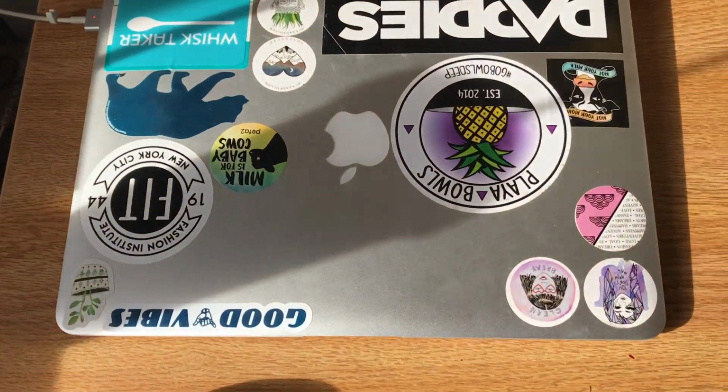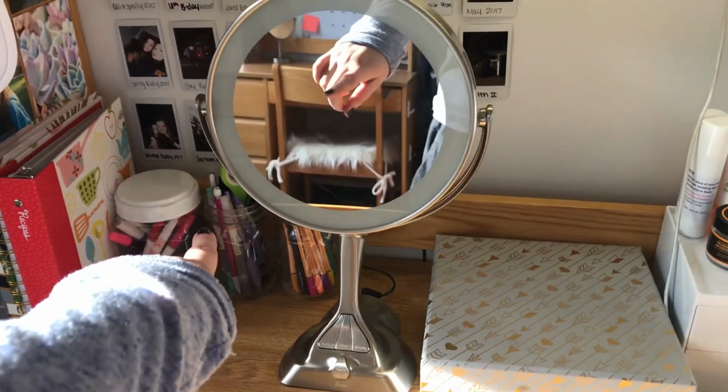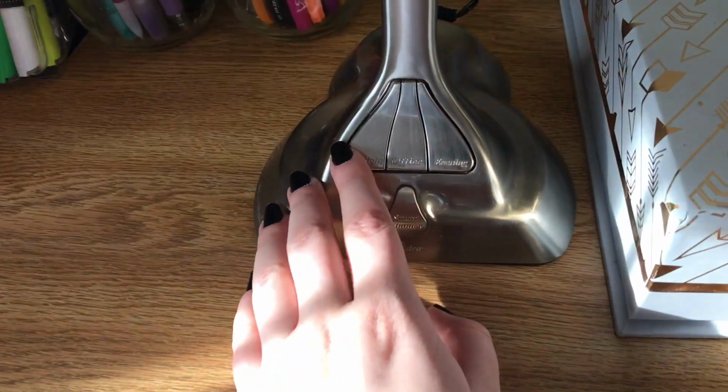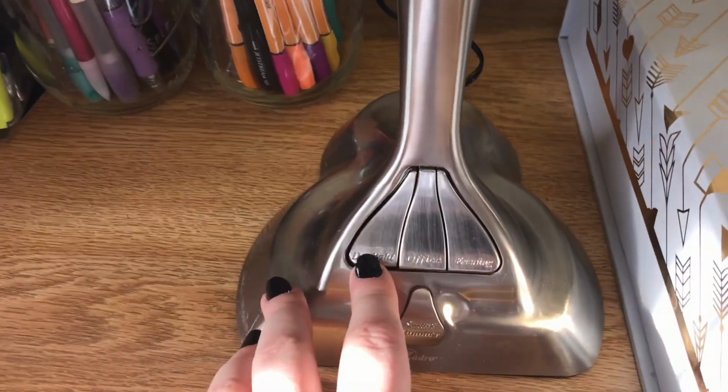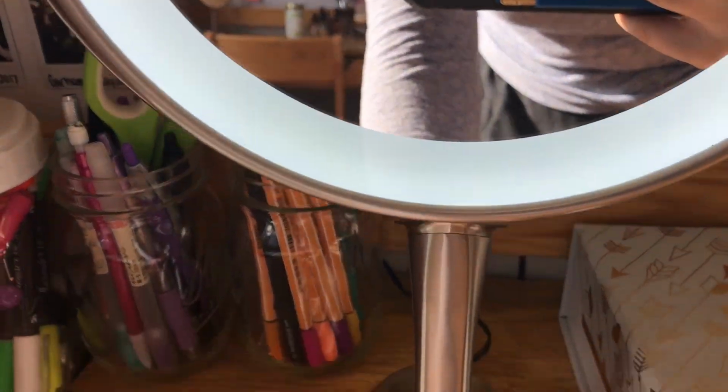This is my laptop. Then I have my recipe book and my planner, another mirror I do my makeup with, and this is really great because it has three different settings. So it has the daylight, which looks like this. It's kind of a white light. There's the office lighting, which is very blue, and then there's the evening lighting, which is very yellow.